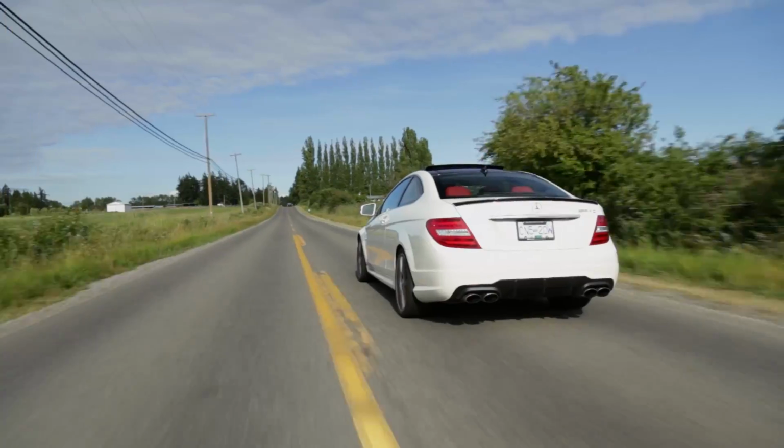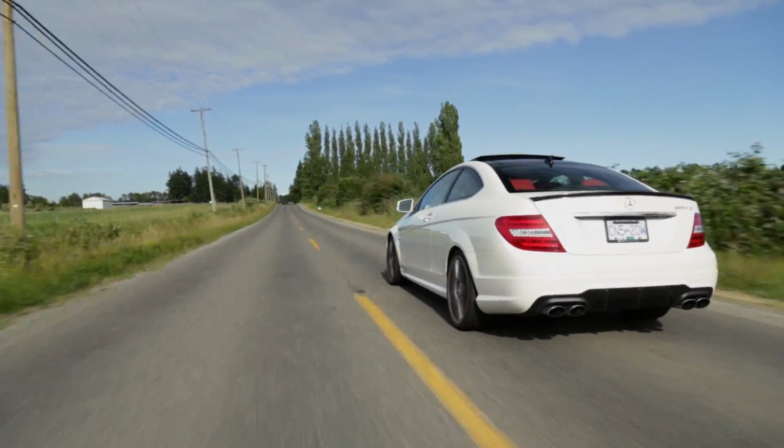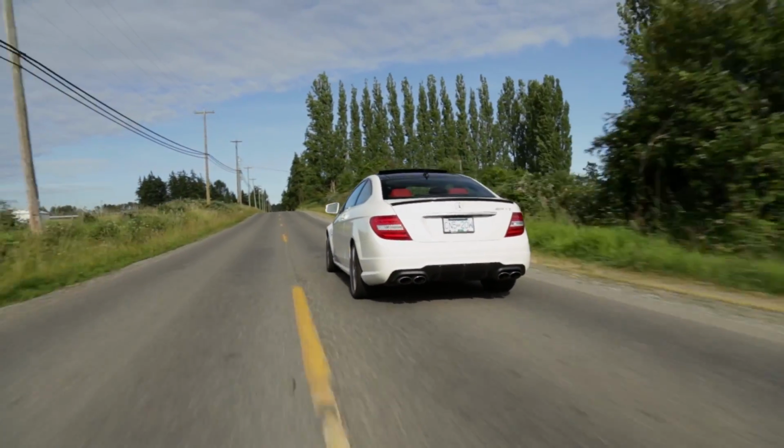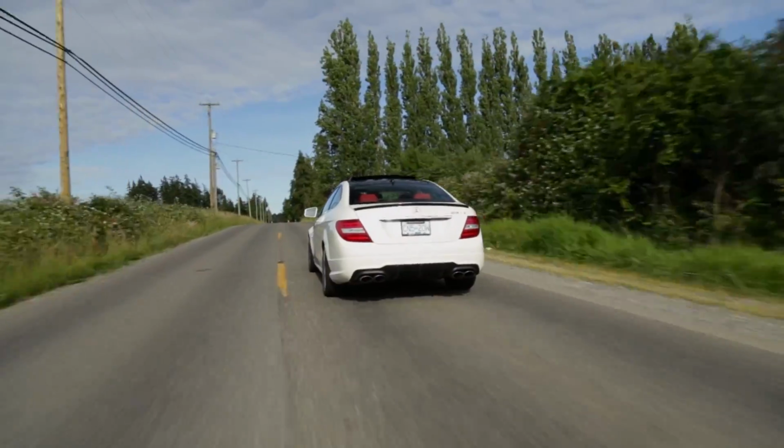I'll be honest, this is probably one of the most comfortable cars I've ever driven. It's not a harsh ride in any way. That's crap. It's stiffer than a C-Class. My dad used to have a C300. It's a bit stiffer than that, but it's not a harsh ride at all.